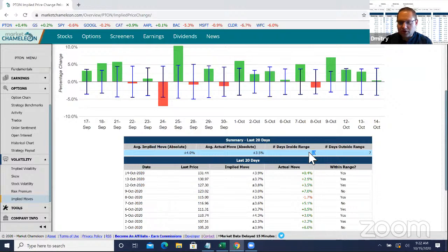Out of the last 20 days, 13 days the move was within its range and didn't break through. Seven days out of the last 20, it broke through. On average, this is what the daily implied move was, up or down 4%, versus the actual move of 3.5% up or down. So this is pretty much how options would be priced if they're priced correctly. That's what you would usually see in these types of situations.